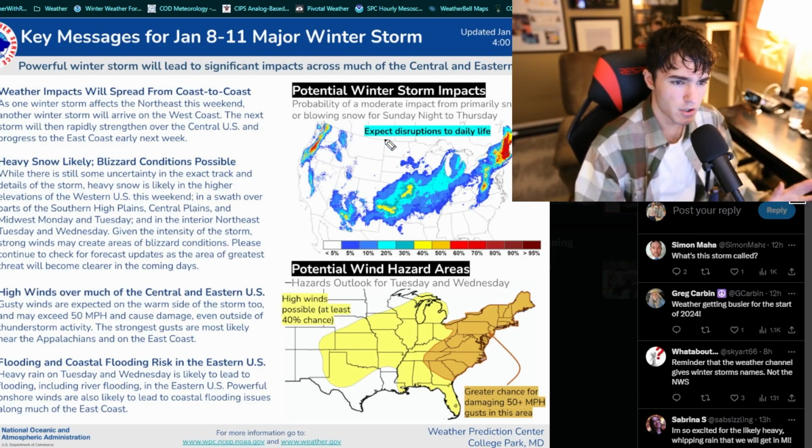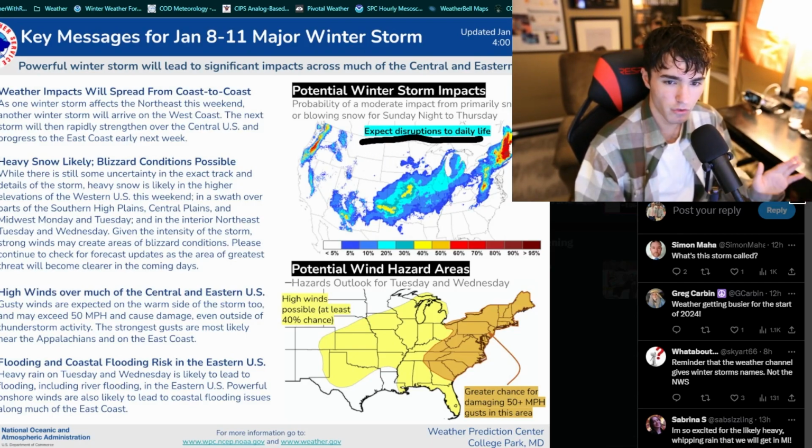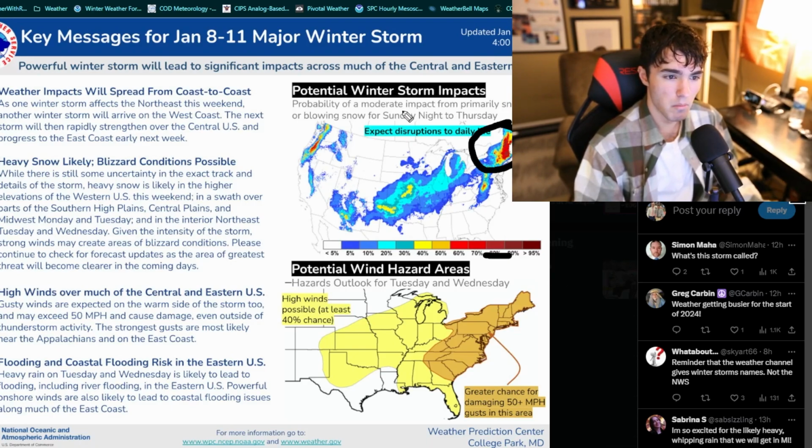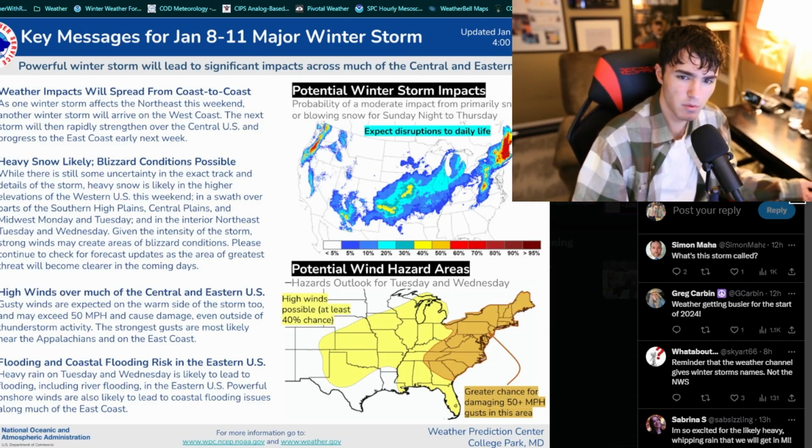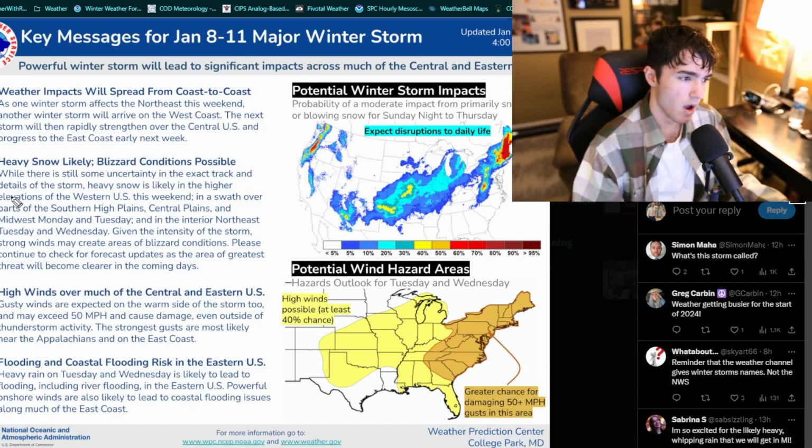Let's go and take a look at the major winter storm impacts. Expect disruptions to daily life. Over in the Northeast, again, it gets hammered with around an 80% chance of moderate snow impact, primarily snow or blowing snow, for Sunday night into Thursday. That is a very strongly worded message from the Storm Prediction Center and the National Weather Service. That is a very impressive and very interesting outlook. The Storm Prediction Center and the National Weather Service don't usually get that bullish about things like this.